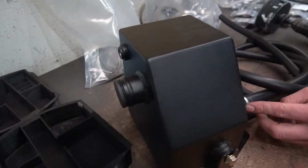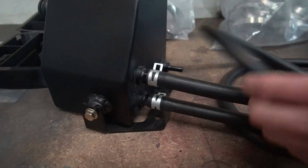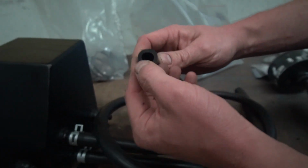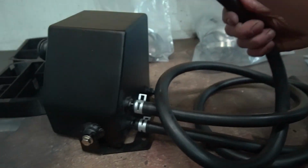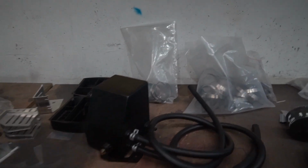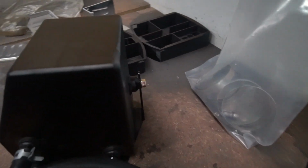Demon sourced matching hose clamps to the factory. It's got no reinforcement in the hose, so it's really flexible and it looks like factory piping. Yep. We just don't want to compromise the vehicle by adding parts that look aftermarket.